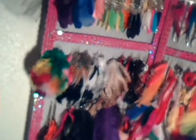earrings right there. So, as we come over here, you guys, I have just a few more bracelets right here on this little table behind us. And then, as we come over here to my earring collection, I'm just going to scan through this really quick. Mostly feathers because that's what I love so much.